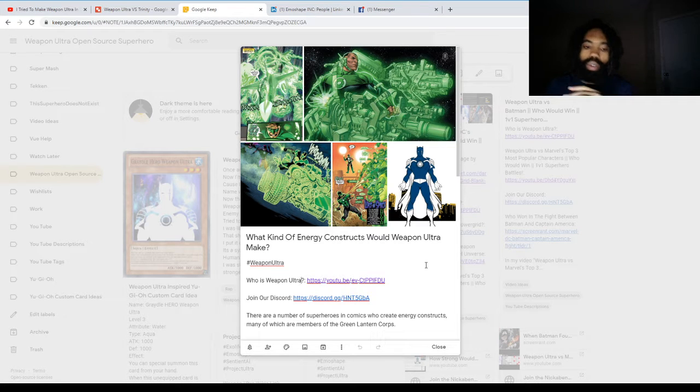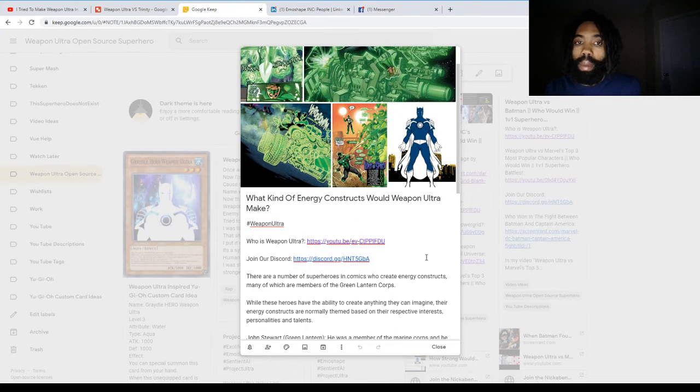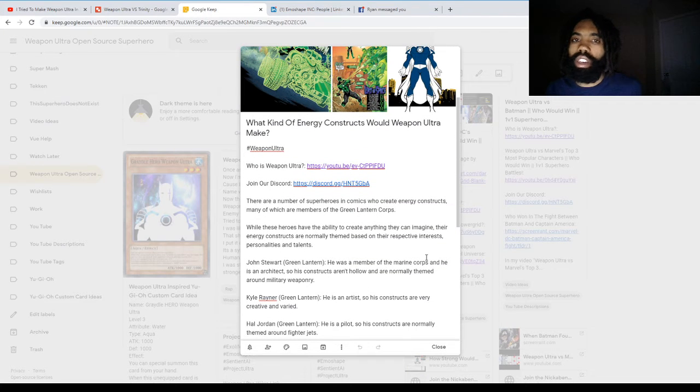as the Ultra Zone. Now, there are a number of superheroes in comics who create energy constructs, many of which are members of the Green Lantern Corps. While these heroes have the ability to create anything they can imagine, their energy constructs are normally themed based on their respective interests, personalities, and talents. Let's go over a few of these Green Lanterns and talk about why they make the constructs that they do.